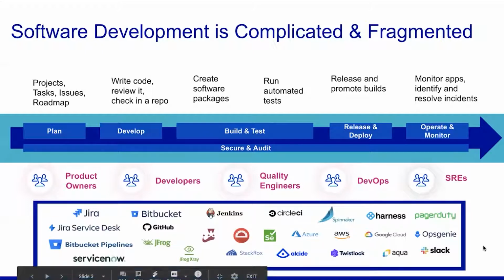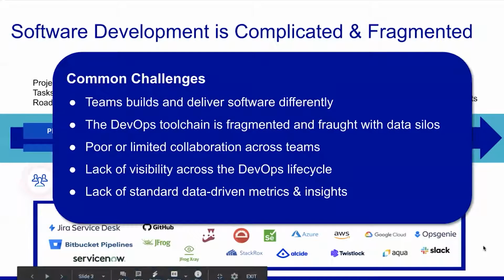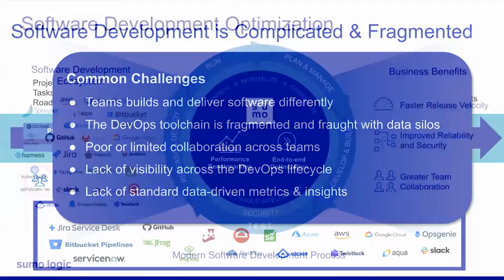software delivery performance. And so, summing up some of these common challenges: teams build and deliver software differently. The DevOps tool chain is fragmented and has data silos. These tools only have parts of the picture. Collaboration can be a challenge when trying to prioritize organizational initiatives. And that's underpinned by a lack of visibility and data across the DevOps lifecycle and standard agreed-upon data-driven metrics and insights.